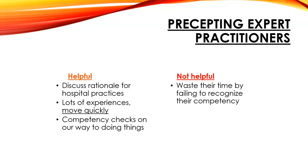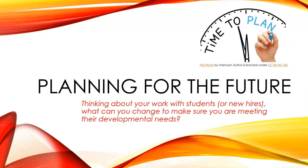So as you think through these stages of professional development, either as a preceptor, when you're working with new folks or with students, or again, maybe you're the supervisor who's making the assignments for preceptors, I want you to think about your work with them and what might need to change based on what you've learned today to make sure that you're meeting the learner's developmental needs in the best way possible.